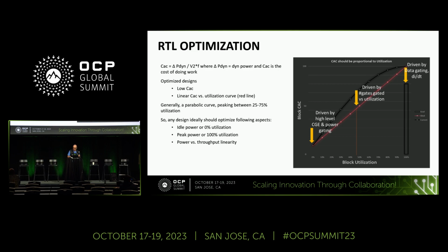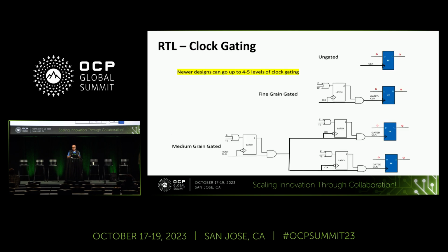And some of the very simple techniques that we use, some of them industry standard, some of them custom-made at AMD. A very common technique is clock gating, right? And the clock gating happens at multiple levels. You could do it at a very coarse level, for example, you could gate the entire unit if it's not doing work. Or you could go very fine granular at the flop level, look at every flop.